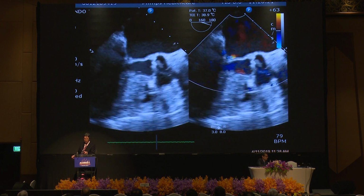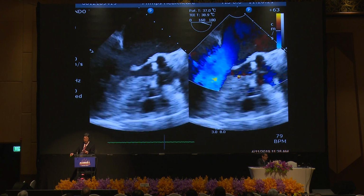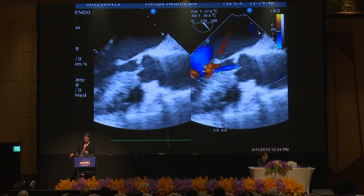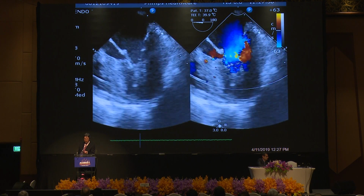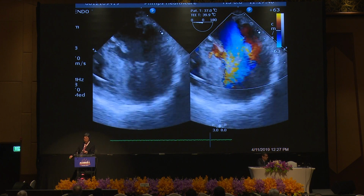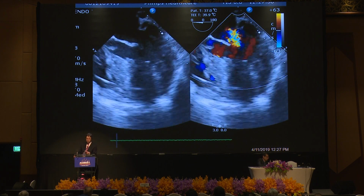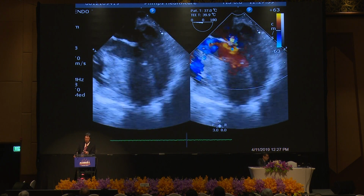Post-repair echo showed we still have some turbulence here, but clearly this is a wider outflow tract, with some trivial aortic regurgitation. We could have gone more, maybe, but in some cases of mid-ventricular obstruction, from your lecture, probably I should go from the apex simultaneously in selected cases.